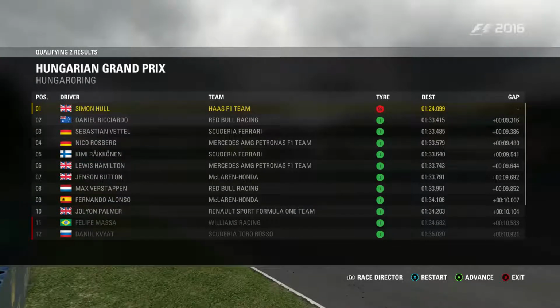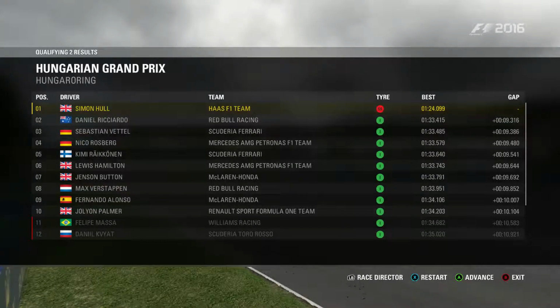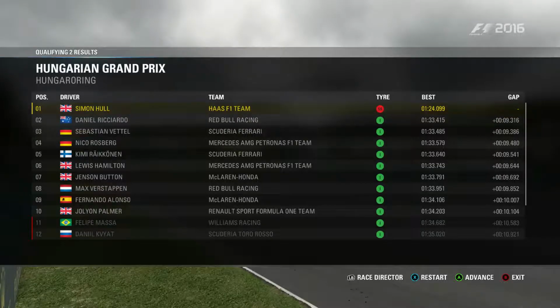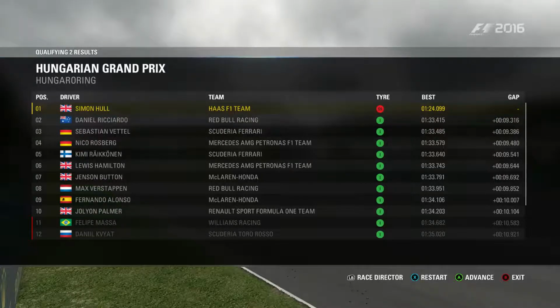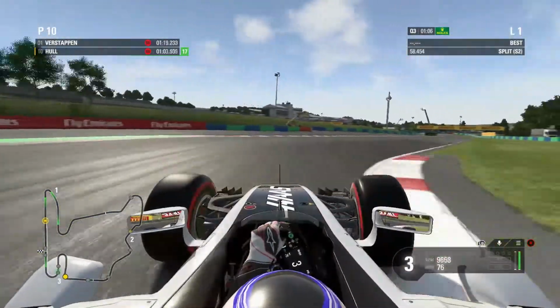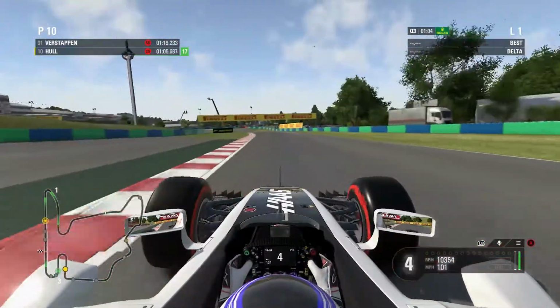No one else actually managed to get a time in on the super softs. Cars did go out on track, but they left it too late, unfortunately. Didn't pick their spots like I did. No real surprises sneaking in, your top teams. I mean, Palmer's outdoing Magnussen, which he has done in a few of the most recent races, which is a surprise. This is now the end of Q3.